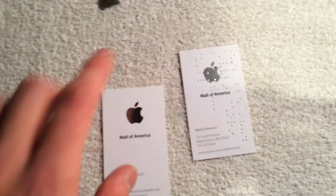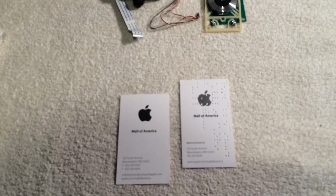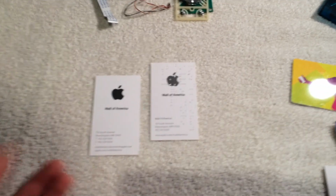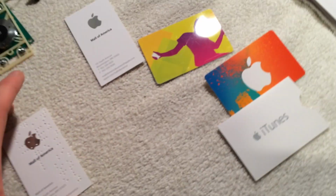And then Apple has these gift business cards. And these business cards have not changed in, I think, a little over 20 years, because when I bought my iMac. Actually, wait, did I buy that one? No, I inherited that one from my grandparents. They still had the same design sticker. But that's kind of cool. I didn't know I had those.